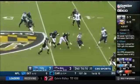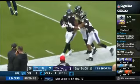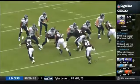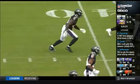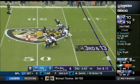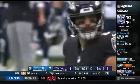Check out the pressure. Looks like Patrick Queen putting some pressure on Tannehill up the middle, and it's picked off by Tyus Bowser. Boy, that middle pressure hard to deal with, LT. It really is, and Baltimore does a great job of putting pressure on the quarterback. As you see, Patrick Queen comes right up the middle, unblocked. Ryan Tannehill has to rush his throw, and he throws it right up to an open defender who's sitting right there in coverage.